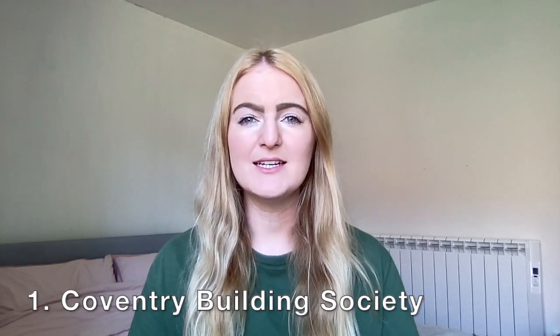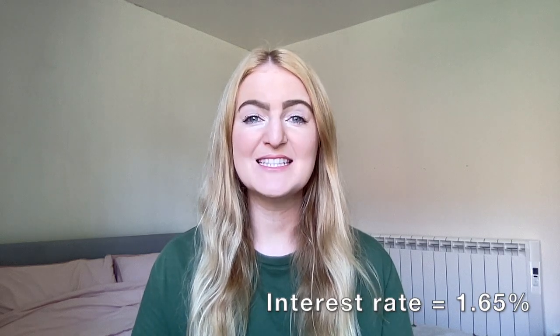The first account is the Coventry Building Society Regular Saver account. Let me run you through the important details of this account. The interest rate on this account is 1.65%, and that's increasing from the 1st of June. So they do keep increasing the interest rate on this account, and like I said, it will go up to 1.65% on the 1st of June, which is really quite good.